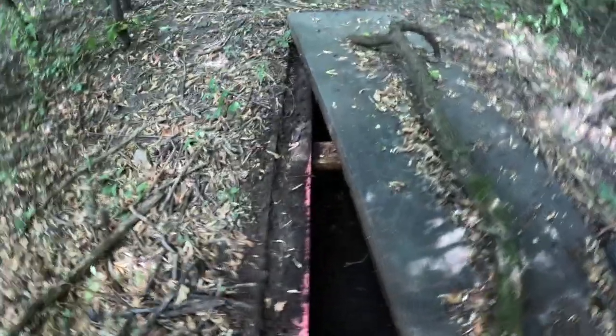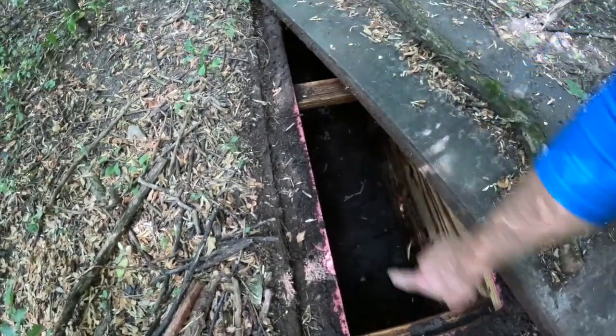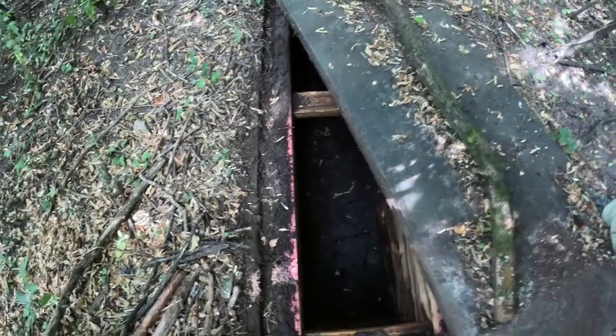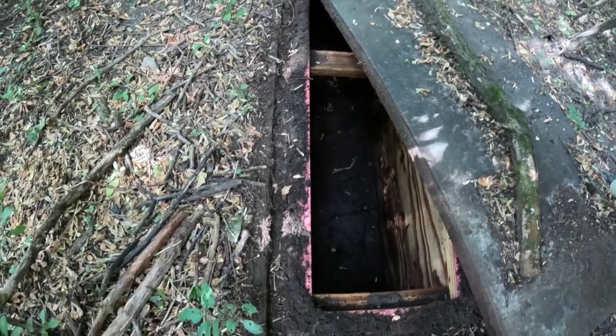Yeah, that is deep. Probably 3 feet down. Probably about 5 to 6 feet in length. Yeah, great spot to hide things. You gotta wonder, that could be a false board. There could be things underneath there. There could be hidden treasure.